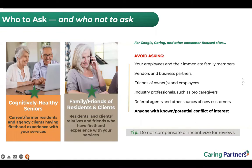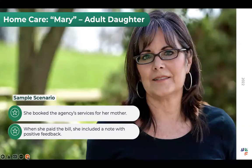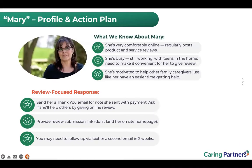And I'm going to share some alternative ways you can build your online reputation for free. First, I want to take you through some specific scenarios where these opportunities arrived. This is Mary. She's the adult daughter. She booked the agency services for her mother. When she paid the agency's bill, she included a note with some positive feedback.